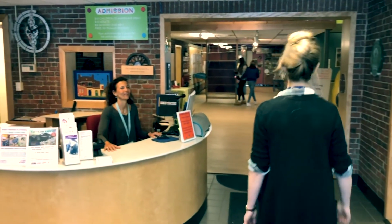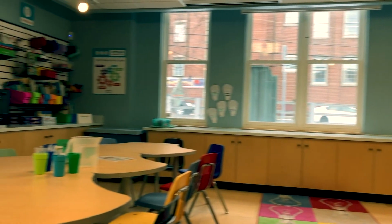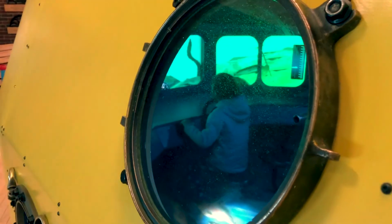Here is the front desk where you will check in for your visit. You can hang your coats in the coat room. The STEAM lab is to the left as you walk in. We do experiments and activities in here almost every day. The snack room, restrooms, and another classroom are down this hallway. There's also an elevator down this hallway.